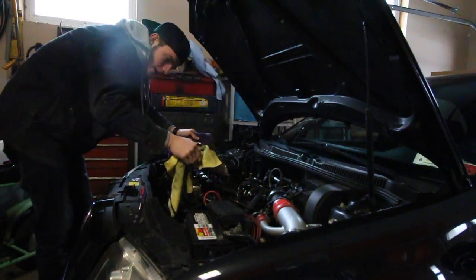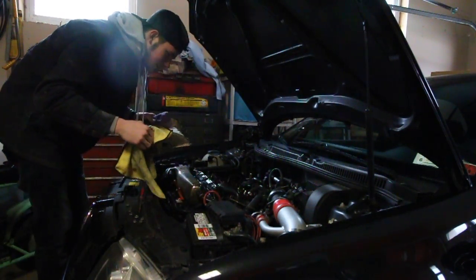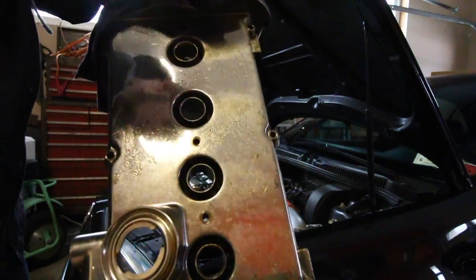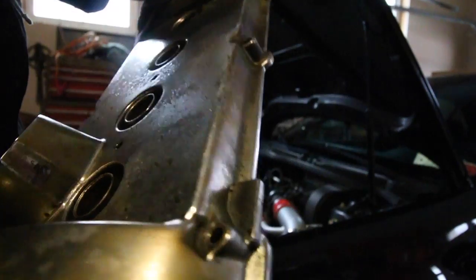Alright, we got it off. Sweet. Nice. Alright, so I bought a new valve cover gasket to put the stock one on my car now. But I changed this valve cover gasket maybe like 3 months ago, and honestly, it looks pretty good. I've checked it out for a couple minutes, and I think I'm just gonna reuse it, to be honest.